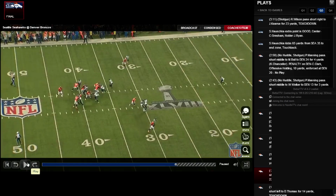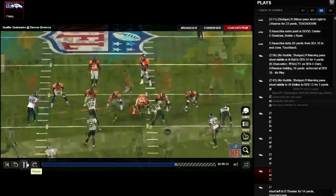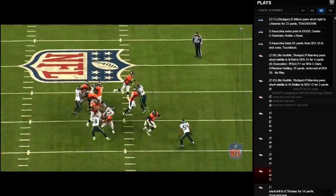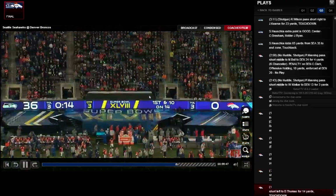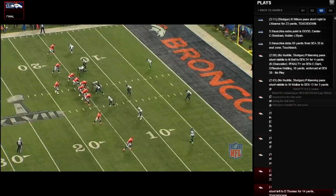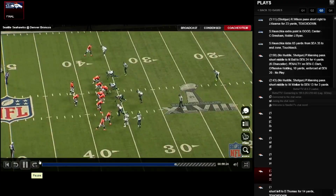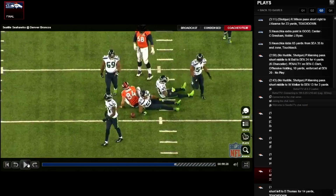Looks like single high man. There's your negative play. Let's see how he reacts at the end of the play. Yeah, I don't know if one of them's supposed to be going, because there's no reason for it. Let's go back and break this down. I don't know if we'll ever know what exactly happened here, but see the blocking. That's got to be what the problem is here.